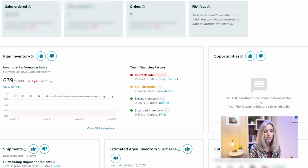We've got Inventory Performance Index. One of the neat things here is you can see right from here what your score is out of 1,000. You can see how many points, if anything, has changed in the last 7 days, if it's gone up, if it's gone down, and your overall health.